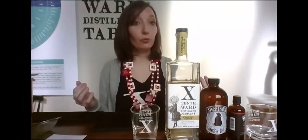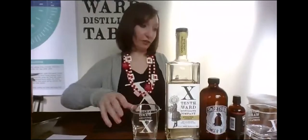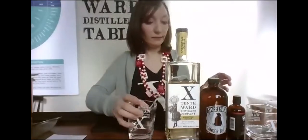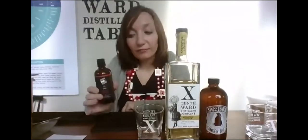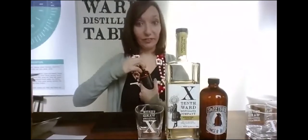So we're gonna start with something simple first. I'm gonna do sort of an elevated style mule. Now, the typical Moscow mule is going to have vodka and ginger beer in it. However, today we're gonna make this a fun 10th Ward style drink. So let me grab a glass here. I like to add bitters to my mule because I think it adds a fun flavor note to your drink. It elevates it. It adds a little more complexity to it.